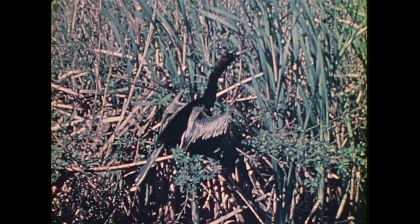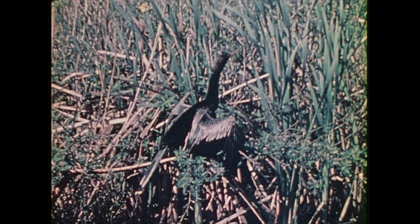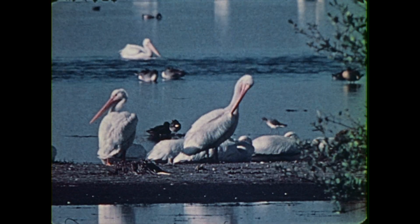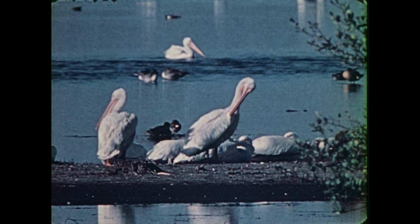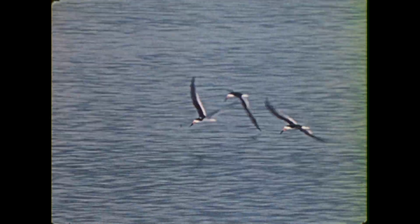The anhinga, or water turkey, is another large bird commonly found in the refuge. A colony of white pelicans may be seen resting undisturbed while black skimmers zip across the water surface in a search for food.